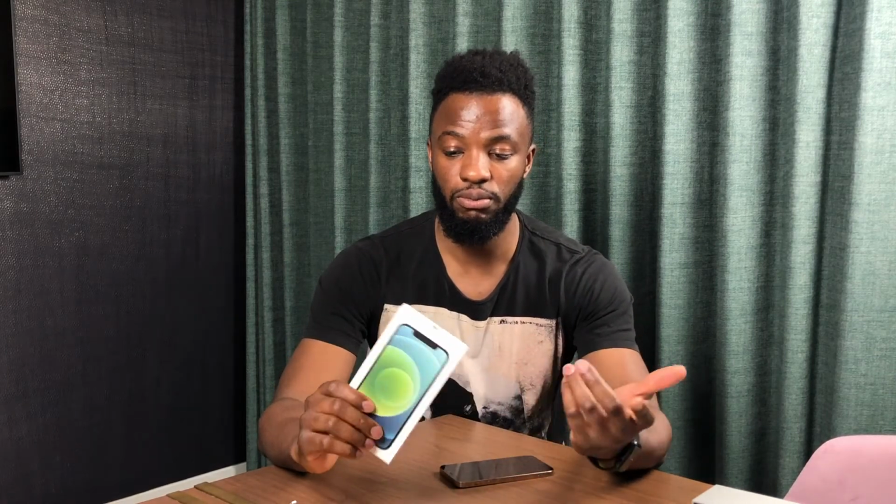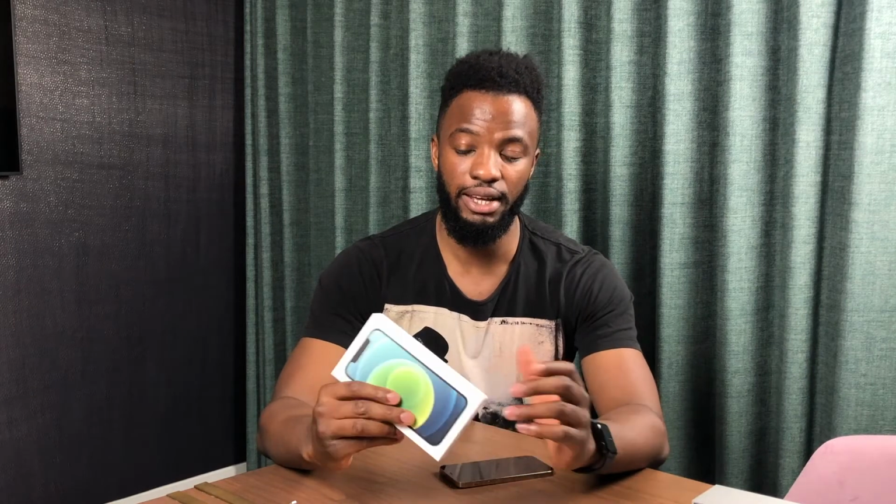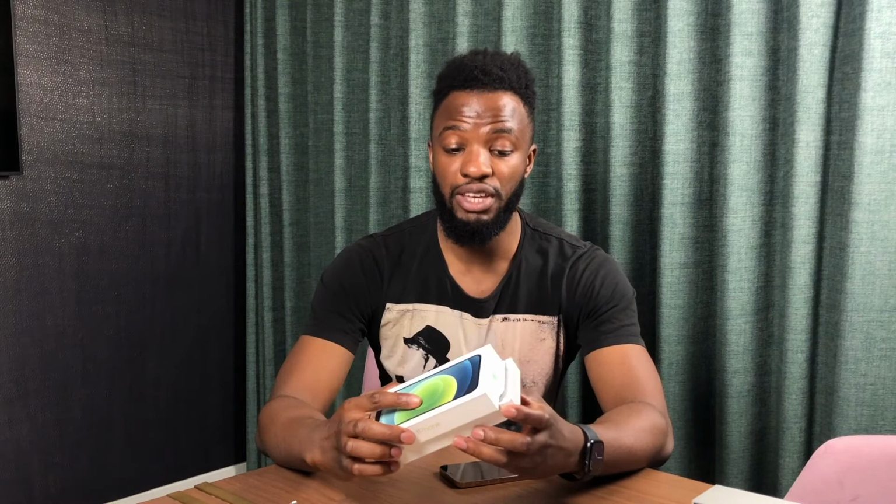Headphones as well. If you still use the AirPods or whatever, you're gonna have to go and buy some new headphones. But yeah, I mean, most people are moving to some sort of wireless earbuds now anyway, so these will be compatible with any Bluetooth headphones. So yeah, does make sense.